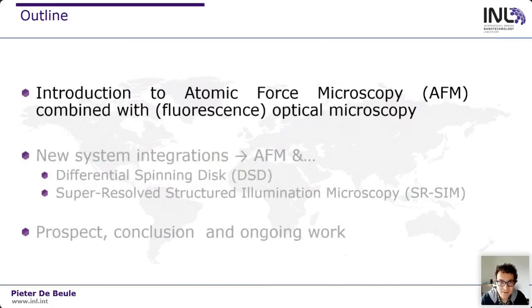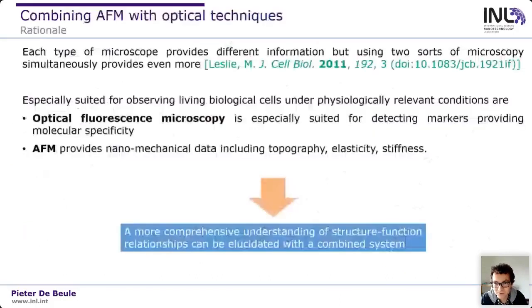I would just like to briefly introduce AFM for maybe the members of the audience not so familiar with it. So we are working with liquid mode AFM, and basically we use that to characterize topography, but also elasticity and stiffness of biomaterials. We aim to complement this with optical fluorescence microscopy in order to observe dynamic processes. As you all know, fluorescence microscopy is mainly used for detecting fluorescent markers and provides molecular specificity in the samples that biologists look at. So our goal is to add more information that the microscope can provide by multiplexing the technology.